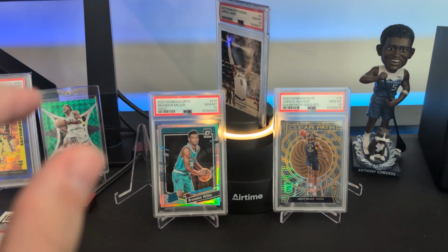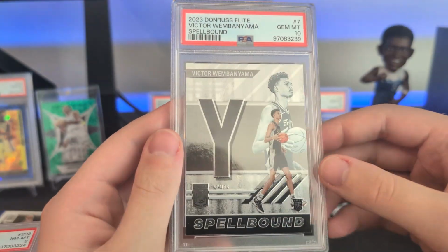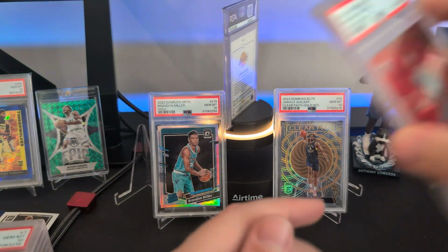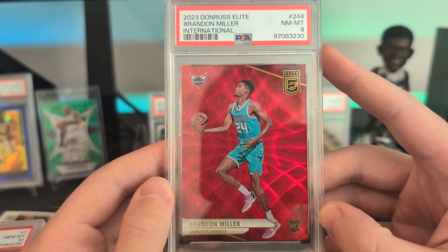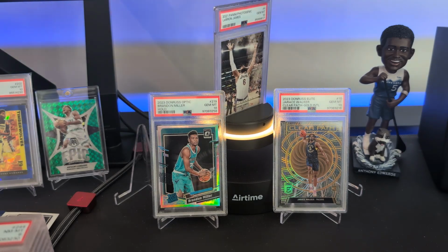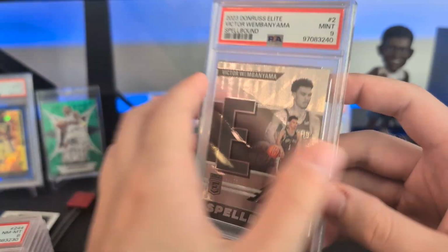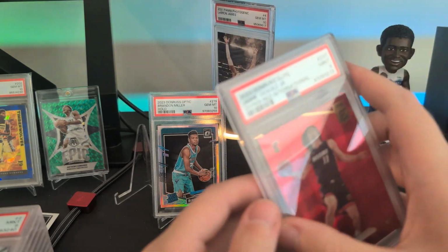We got some more Wemby Spellbound. Got a 10 on this one. I just graded a bunch of the Wemby Spellbounds also. I feel like, with how Wemby is currently, if you're planning on selling any of his cards, it's definitely a grade. 8 on the Brandon Miller. We got more of these Wemby. I mean, everyone and their mom is grading some of these Wemby Spellbounds, so very tough to have yours get a 10, I believe.